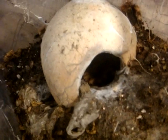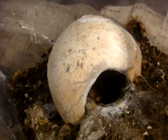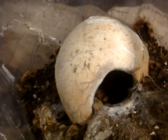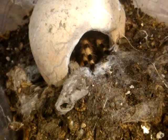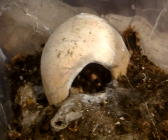Alright, this one you may not see in the hole. This is my Nhandu coloratovillosus, the Brazilian black and white. A big female named Mina. Oh. There we go, snap. Crackle pop, Kellogg's Rice Krispies.